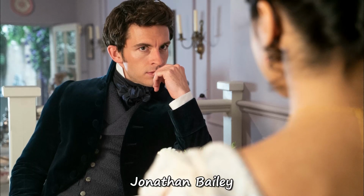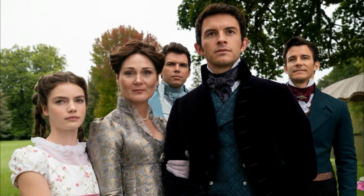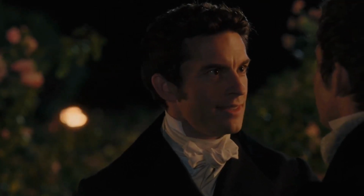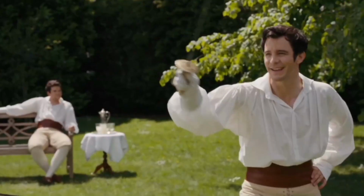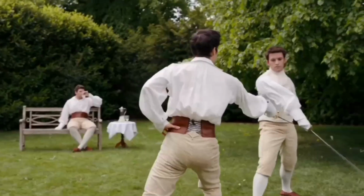According to the actor Jonathan Bailey, who plays the resident rake of the ton in the Regency series, when he was filming an action sequence with his brother, things got out of hand, again, thanks to the quality of the costumes. Honestly, we don't know what's going on in the costuming department, but anyway, imagine this scene. He's wearing a tight fencing costume, and both actors are wearing plimsolls or rubber-soled sneakers on wet, dewy grass.